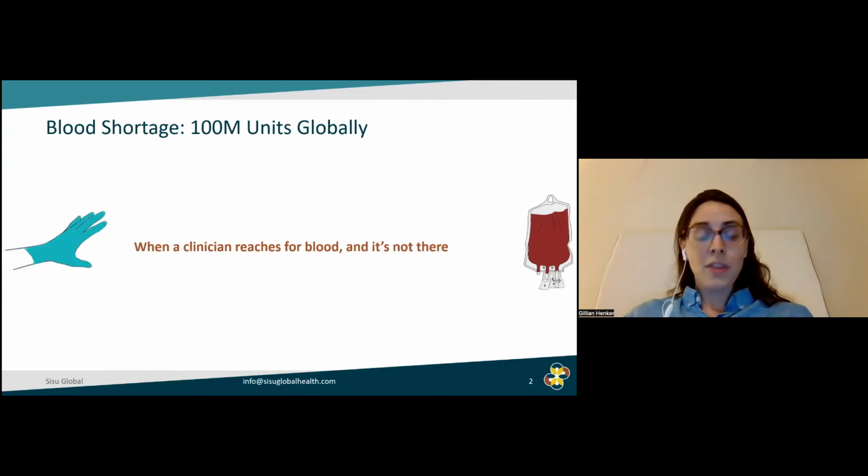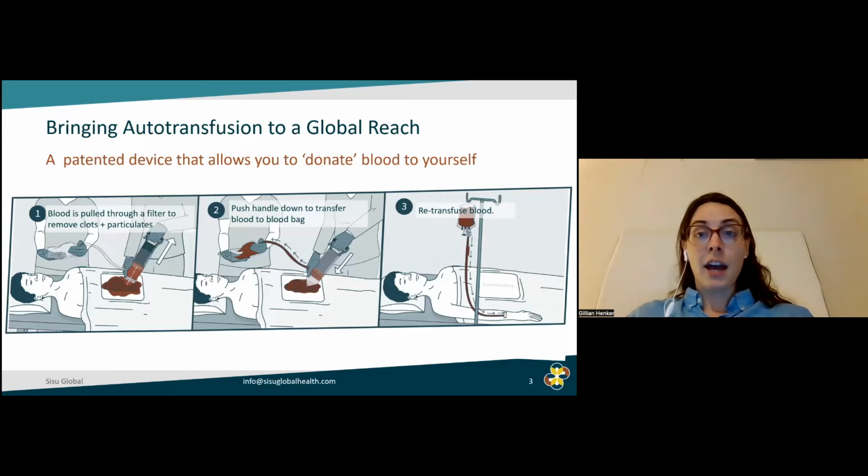So in order to increase the blood supply, there is a technique that some of you might be familiar with called autotransfusion. Autotransfusion is a way to give blood back to the same patient through different methods. And the one that we put together at Sisu Global Health is called Hemafuse. So it's bringing autotransfusion to a global reach.